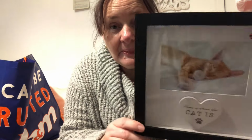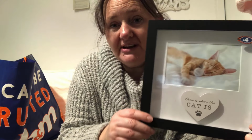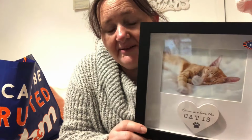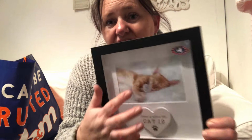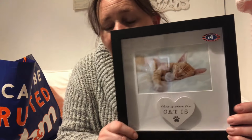So as I said, this is black, so I may spray it. I don't know where I want it. I don't know whether I want it in the bedroom. The living room is probably just going to be my bedroom forever. I think upstairs is just going to be the guest room, and it's a beautiful guest room. But when I do in here, it will look just as nice. So this is cute. I just need to get a little print out of my little Shadow. As you can see, £4 in B&M. That was a long rant about buying a picture frame, wasn't it?